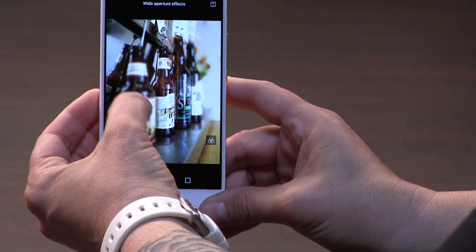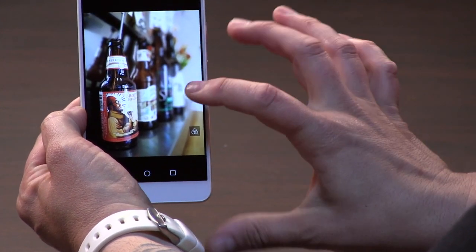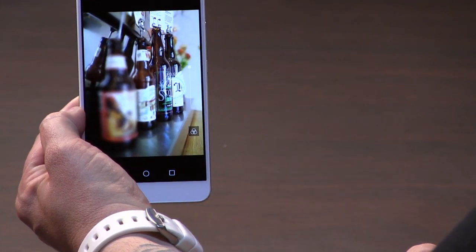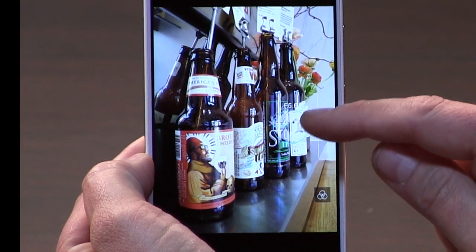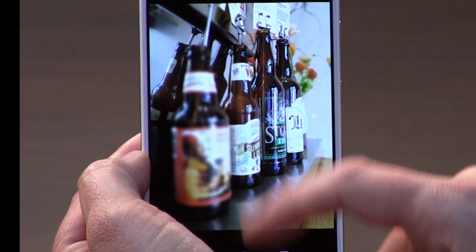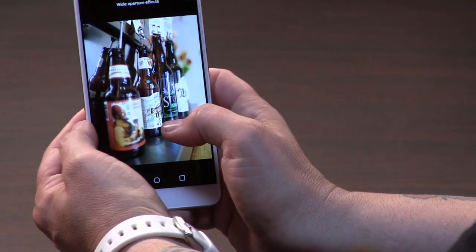And I don't know why I'm holding... There we go. I was having two fingers on the screen. That doesn't help us. And I can go to the back here and focus on the back bottle. And of course, I can do everything in focus, and then a little bit less in focus. And night shots are pretty amazing. Let me go back to the regular mode.